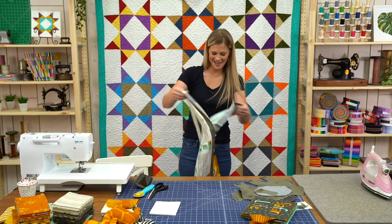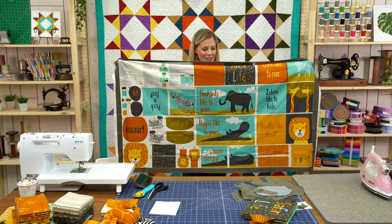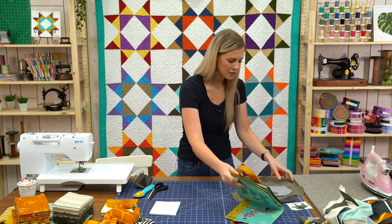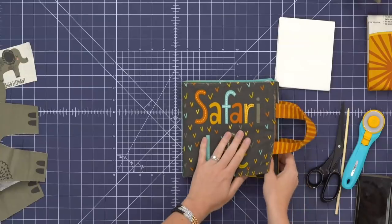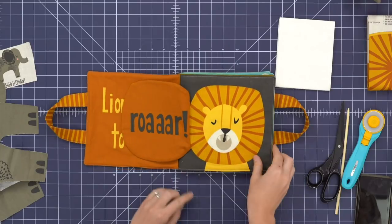Oh, shoot. So here is this first panel, the Safari Life soft book panel. Is it not so cute? It has all the pieces you need to make this little book, and let me just go through it with you because it's adorable. I had a lot of fun making it. So you open it up. Lions like to roar, and this flips open, the lion roars.